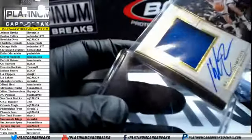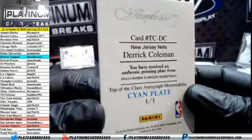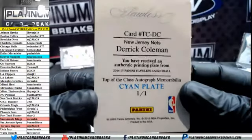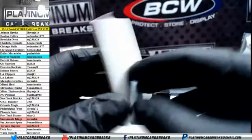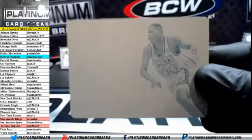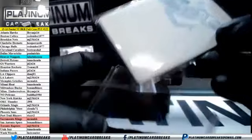And oh my goodness, would you look at this. Ladies and gents, a one of one. Holy smokes. Derek Coleman for the Nets. 2014-15 flawless top of the class auto memorabilia cyan plate. What a monster for the Nets right there. MJ23. Holy smokes. Unreal.